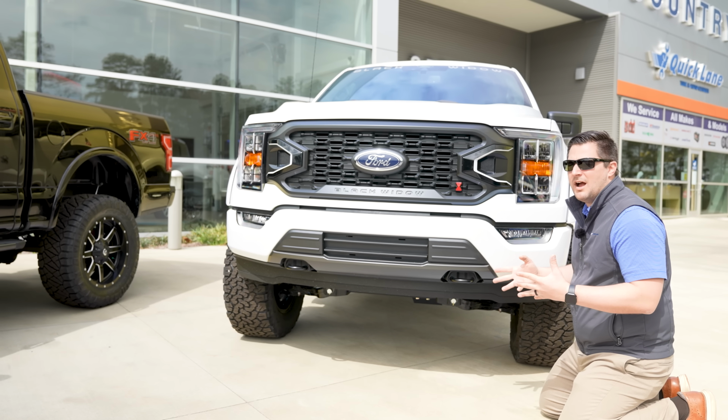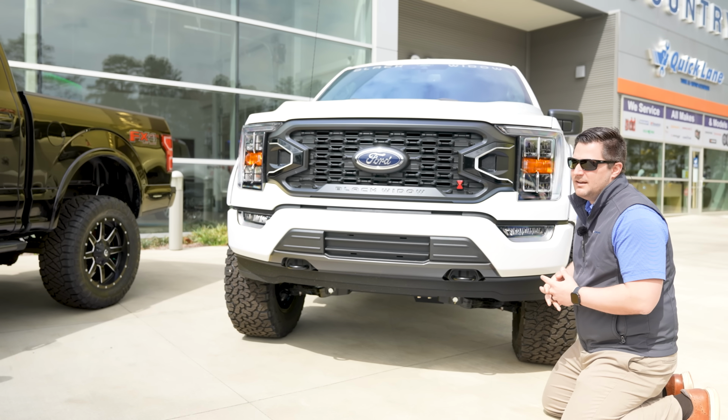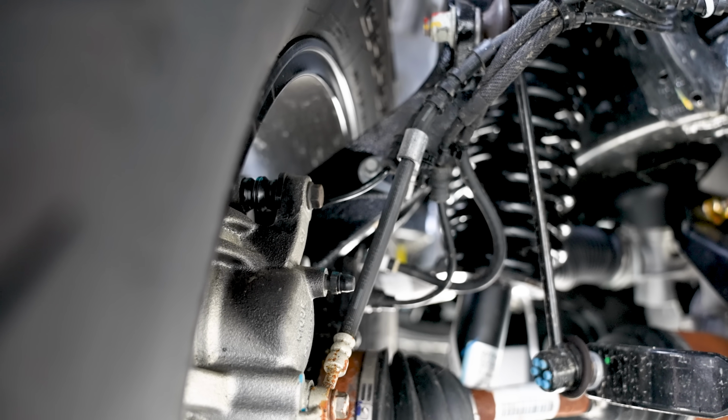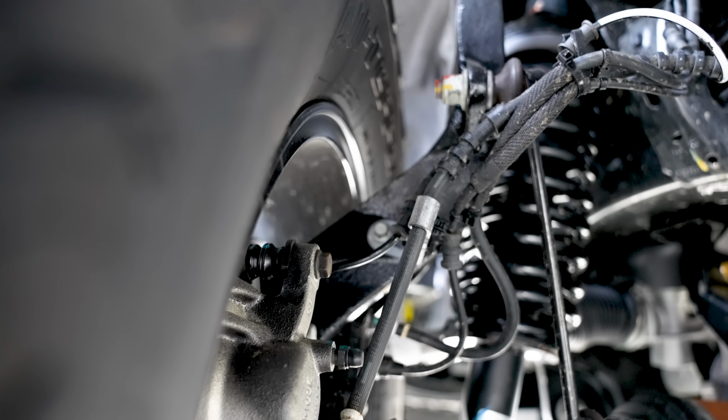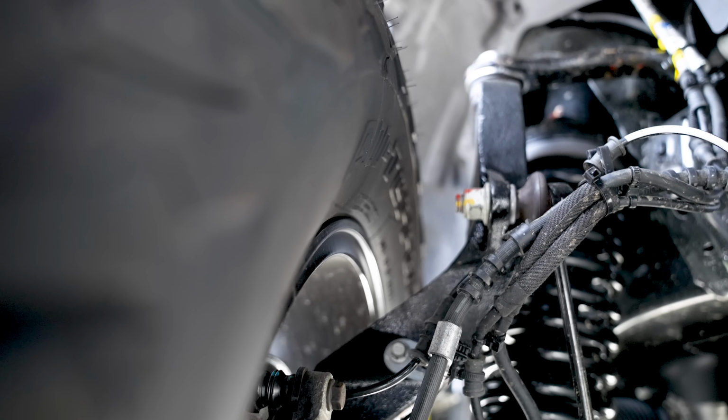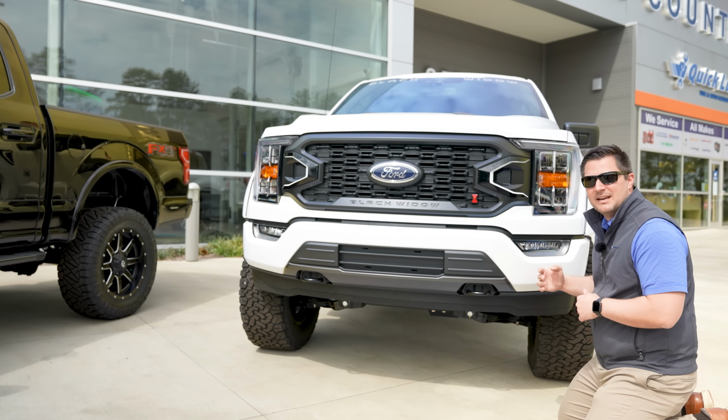It looks like it's really high quality. Once again, the main thing that you want to make sure of is that the steering knuckles are nice and beefy. And from what I can tell, it looks like it's the exact same steering knuckle that you find on a BDS lift kit. So with that being said, let's take a look on the inside of the truck.